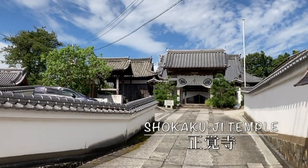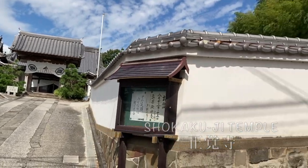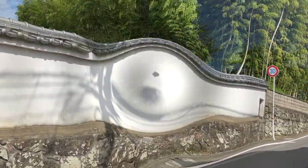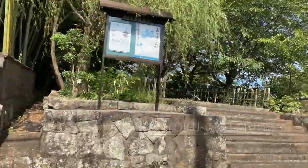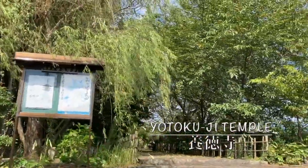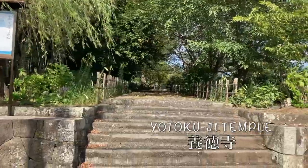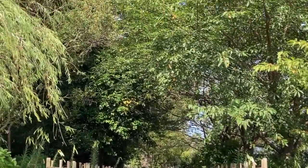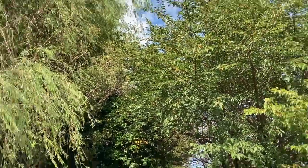Shokakuji Temple. There is a 70.8-inch long iron bird statue. It's the largest in Japan. Anjuji Temple. There is the oldest bell in Oita Prefecture. Choshoji Temple. There's an elegant Zen garden.